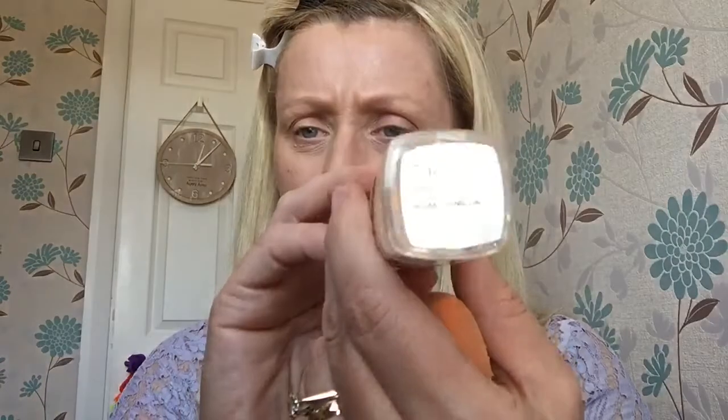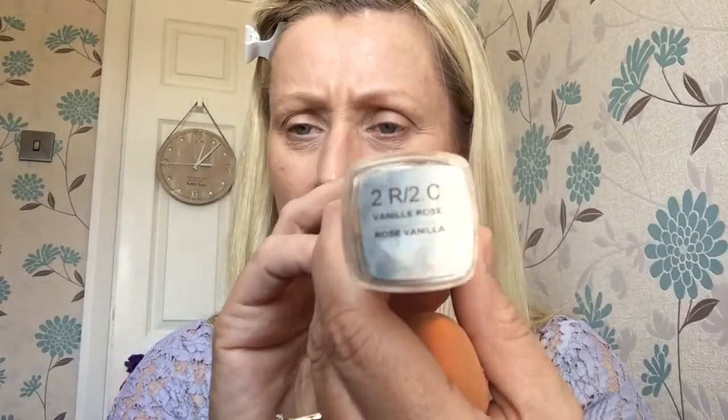What I've been wearing currently, to give you an indication of this, I have been wearing the L'Oreal True Match in the Vanilla Rose, and that's a sort of similar colour, I think. But this is gorgeous. I can't wait for it to come in Boots so I can get buy one get one half price, or 3 for the price of 2.